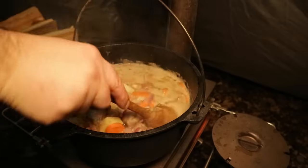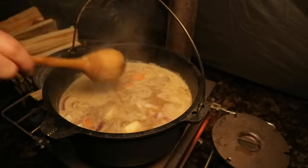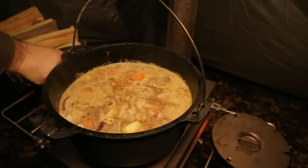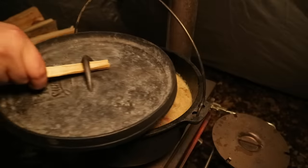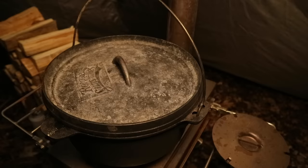It's already smelling lovely. Gonna take a while yet though. It'd be rude not to finish the beer. Had this going for a little while now and it's on the boil. I'm pretty hungry actually. I've just got some lentils to put in it.